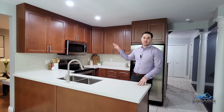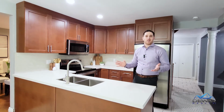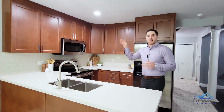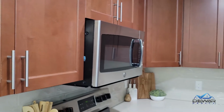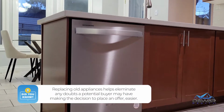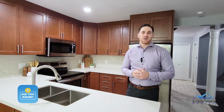And then we had a cleaner come in here and scrub the whole kitchen down. She spent about 3 hours just in the kitchen alone, cleaning all of the appliances, all of the cabinets. In addition to that, we updated all of the hardware so it was all matching and plays really nicely with all of the stainless steel appliances. And the very last thing that was done is the dishwasher was replaced, because the old one wasn't working so well, and we wanted to make sure that there were no questions about that when buyers were coming through to look at the home.